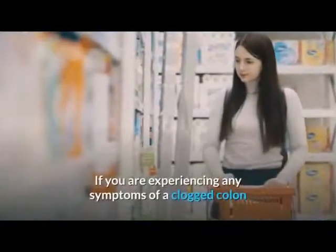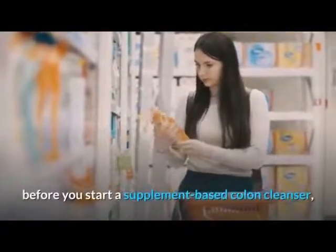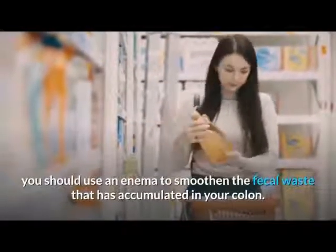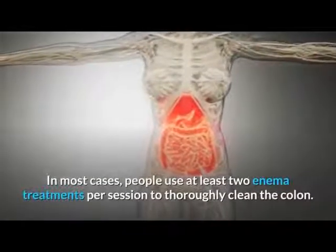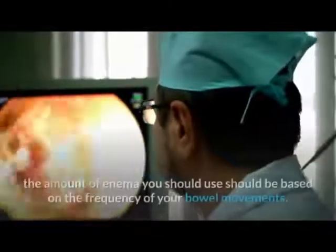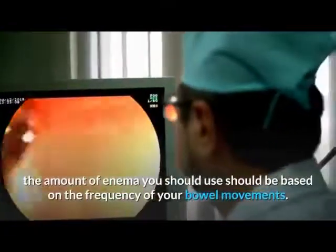If you are experiencing any symptoms of a clogged colon before you start a supplement-based colon cleanser, you should use an enema to smoothen the fecal waste that has accumulated in your colon. In most cases, people use at least two enema treatments per session to thoroughly clean the colon. Although there are authorities who would recommend using an enema every day, the amount of enema you should use should be based on the frequency of your bowel movements.